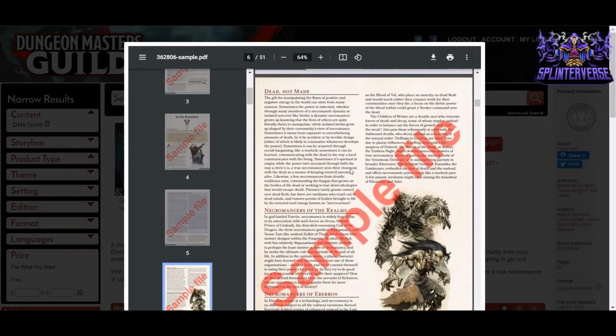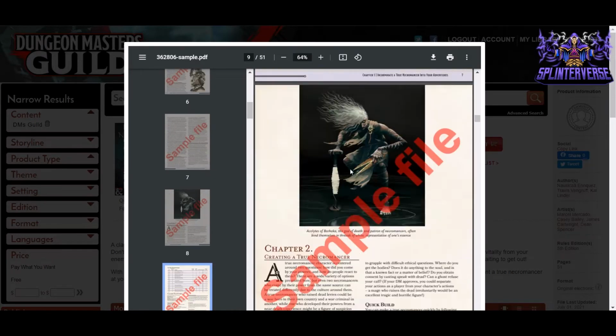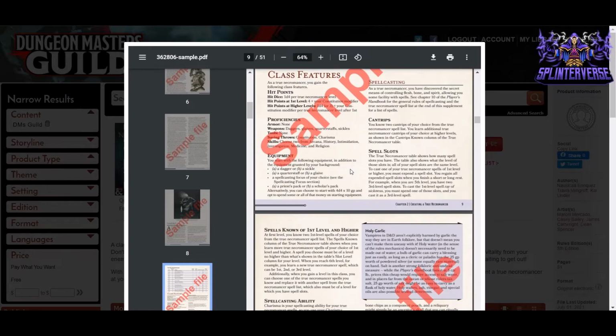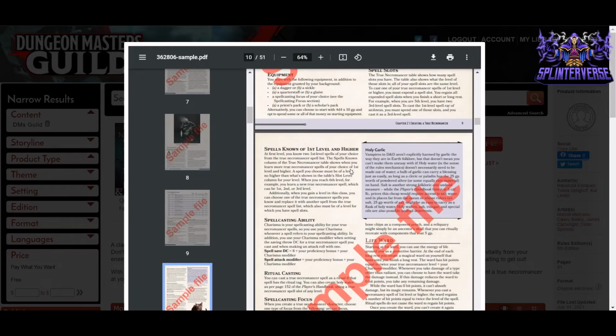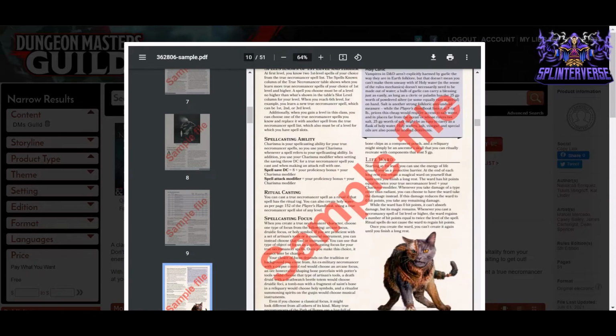$4.99 I think it was for the price. There's a lot of good stuff that you can use. I can already see in here. So let's look at some of the class features here. So let me find a good one here. Life Ward. Oh wait, is that a subclass?